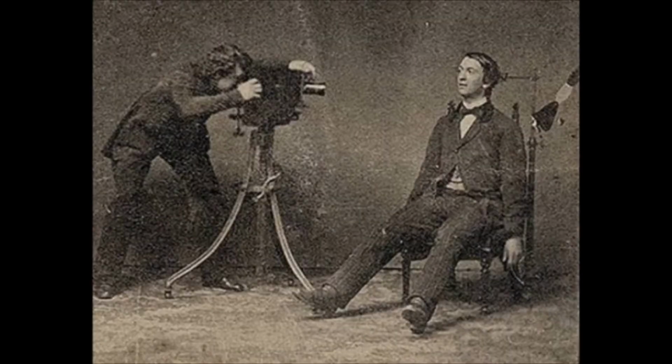When people of the past did have photographs taken of their deceased loved ones, they didn't attempt to conceal the facts. Even if you wanted to use a posing stand to hold up a corpse, two things would prevent this. 1, the posing stand, and 2, the corpse.